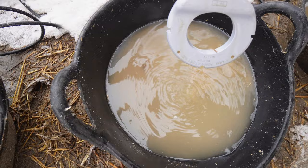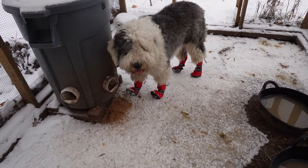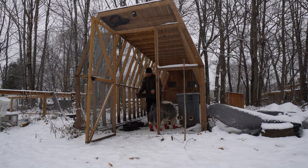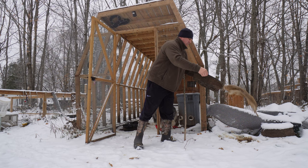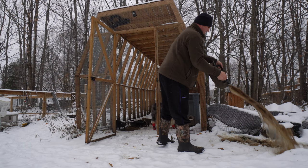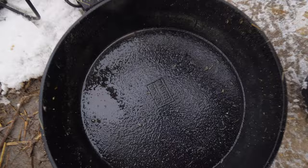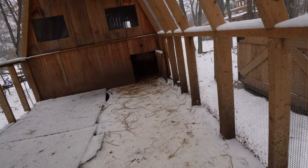Let me give you an update on these little heater pucks that I put inside the duck's water. I feel like it's working out really, really great. You can see the water's not frozen and the puck is just sitting there. It keeps the water pretty thawed. You can still get a little bit of sand and stuff in there. Oh God, Chunky went inside the duck house.